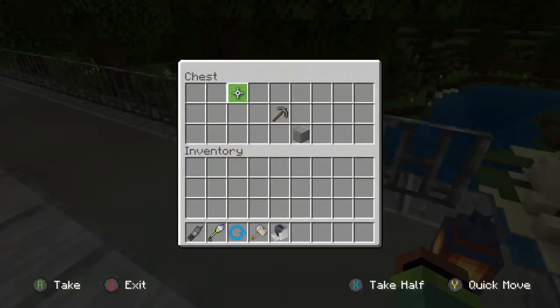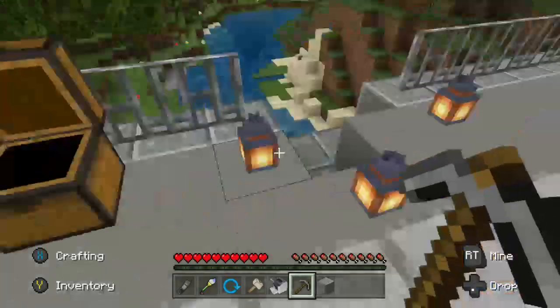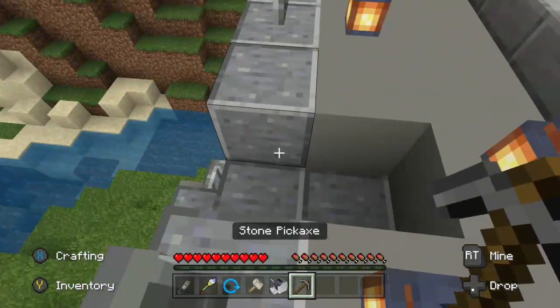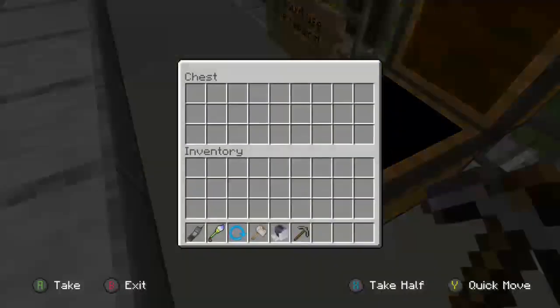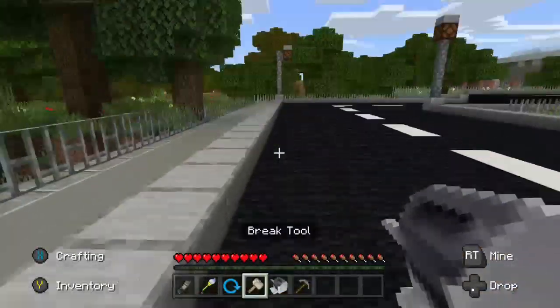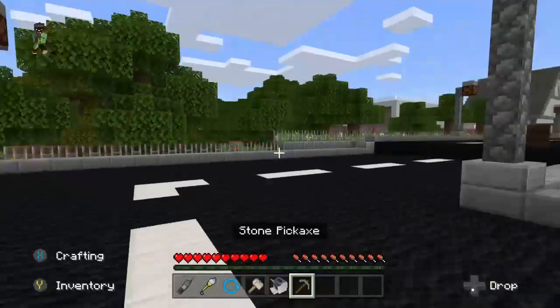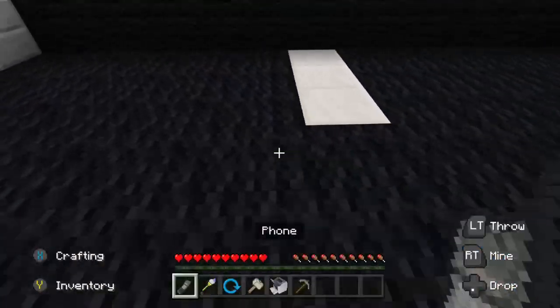Okay, wait. What the heck am I doing with this? Where is this? Oh, it goes right here. So it goes right there, right? What the? You need more of that. You know that, right? Alright, we all know this ain't enough anyway. Can't even put it down. What the heck is this? Alright, I got a phone.